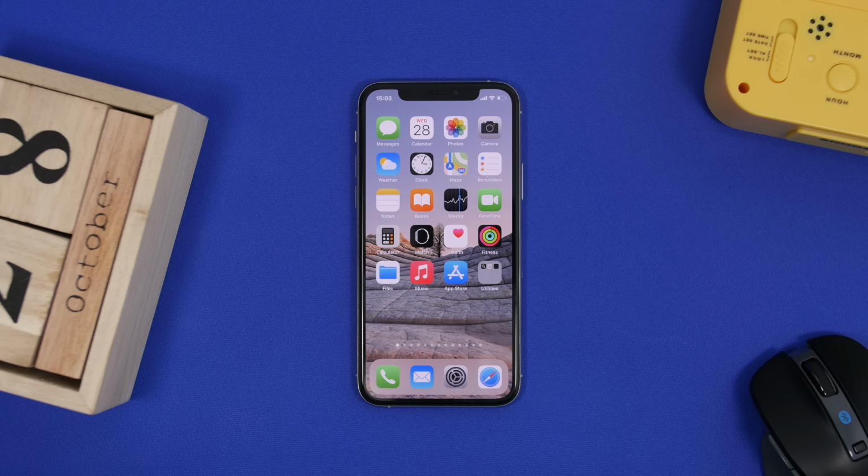So that's basically it for this video, guys. These are some of the best iOS 14 home screen widgets that you can get from the App Store right now. I hope you guys enjoyed the video.